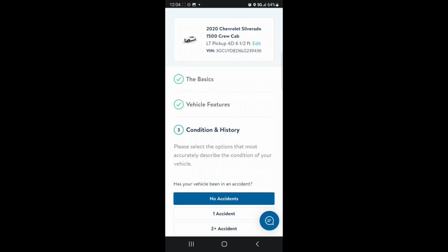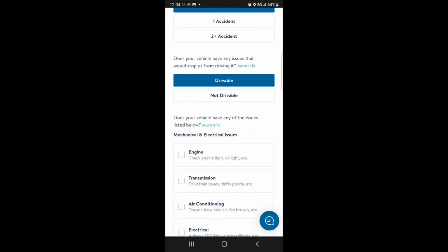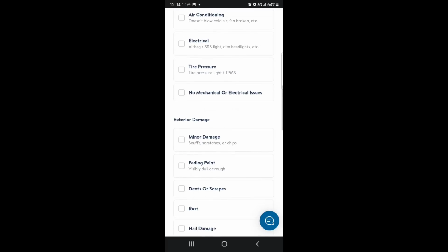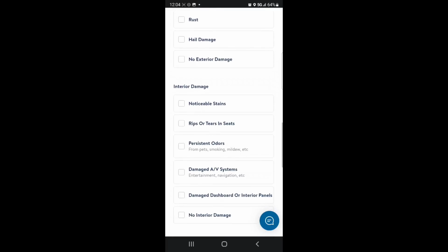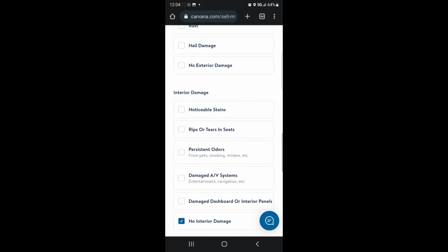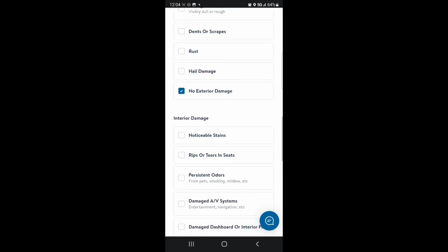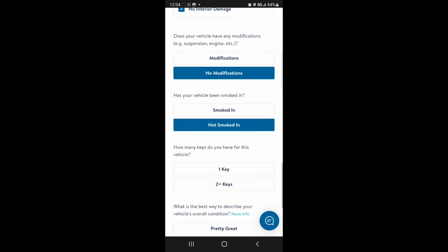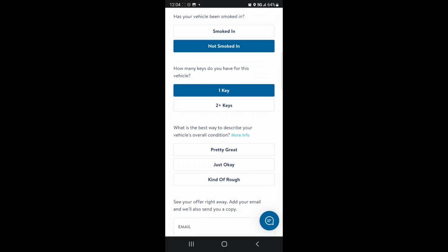No accidents. Notice it doesn't say anything about a salvage title. It doesn't care. This is a big issue with Carvana. They give no shits about it. It doesn't say anything about a salvage title. They don't care. No interior damage, no exterior damage, no mechanical issues, no modifications. No, nobody smoked in it. There's one key. It's pretty great.